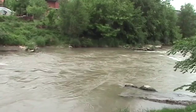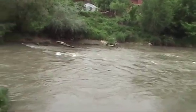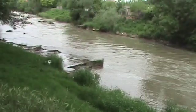But we are now definitely out in the country. Well, this is the end of the road, pretty much. Very much out in the country. Very pretty place, really.